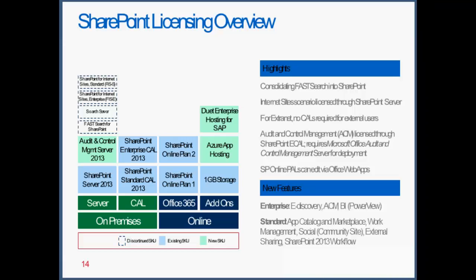There is a new audit and control management license that you can optionally add if you want some of the comprehensive eDiscovery capabilities that we've talked about. And then, of course, Microsoft has also added the ability to connect SharePoint to the cloud. So if you want to host some of your applications in Azure instead of on-premise, you have the ability to do that. If you're on Office 365, there are storage allotments that are included automatically for your users based on what kind of plan they have. However, if that storage is not adequate, you can easily purchase additional storage per user or as an aggregate.